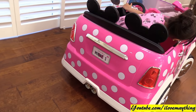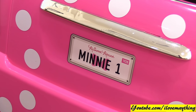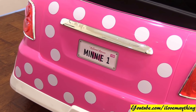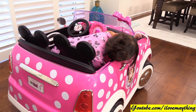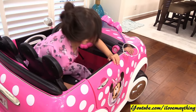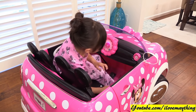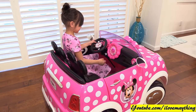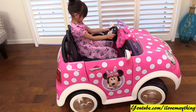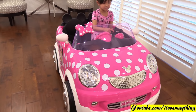Wow! And the license plate, it says Minnie number 1! Minnie Mouse, 1928. Oh, there are side mirrors! Awesome! Do you see yourself on the mirror, Maya? Hello, Maya. Yes, she does see herself on the mirror. So cute! Forward, Maya! Yeah!